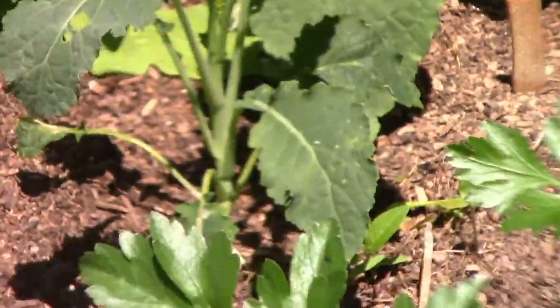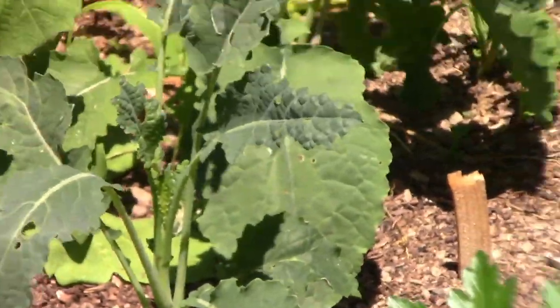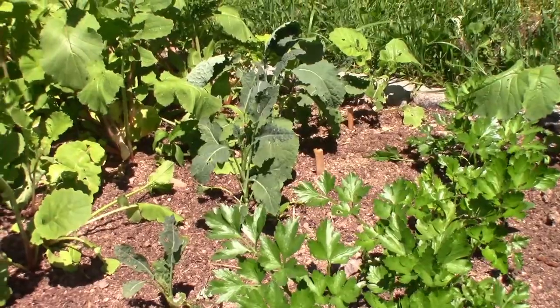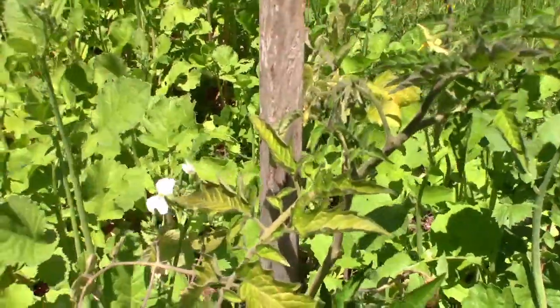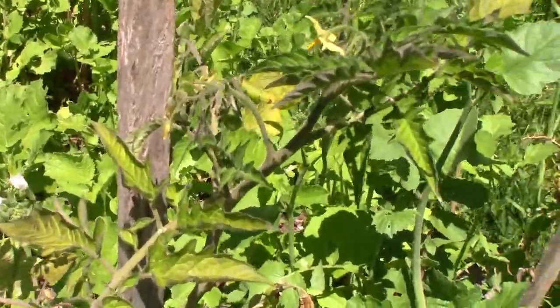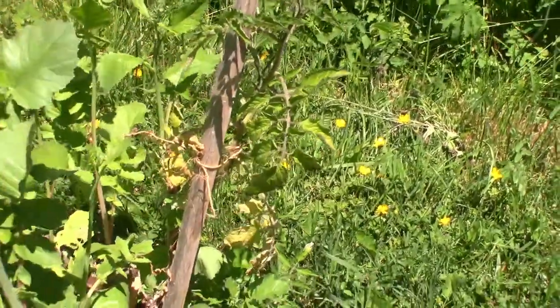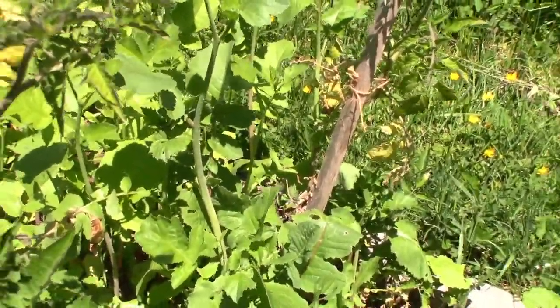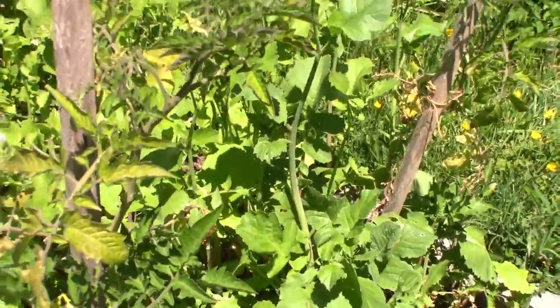Lacinato kale, not saying it's doing that well, but once again it's because of the high temperatures. This is the yellow pear tomato, and it will do well. It is starting to flower, both of those. They will do very well now over the next couple of months.